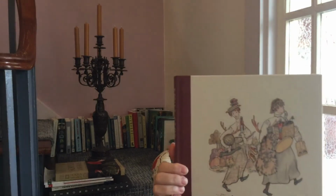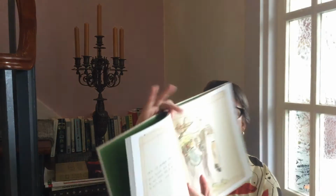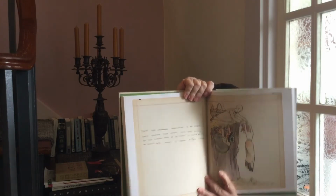This one is also a Canadian book. It is Emily Carr, Sister and I in Alaska, and it is written by Emily Carr. And she did this a long time ago. This is a reproduction from her diaries of a journey that she and her sister took to Alaska in 1907. And so she's telling it primarily in graphics. I'll pull that back a bit. I hope you can see that.